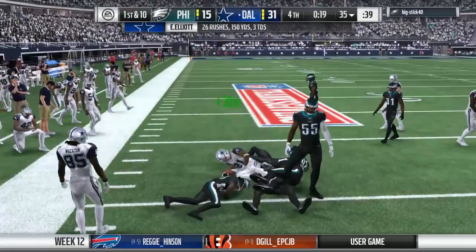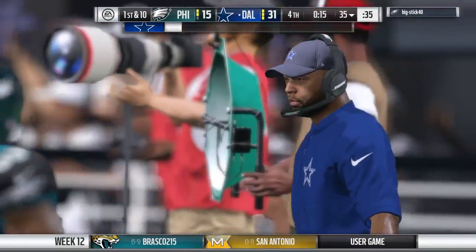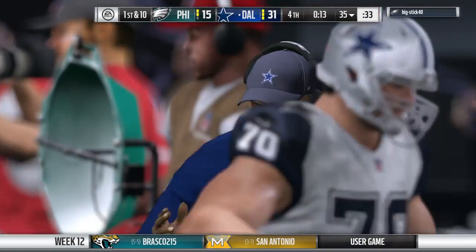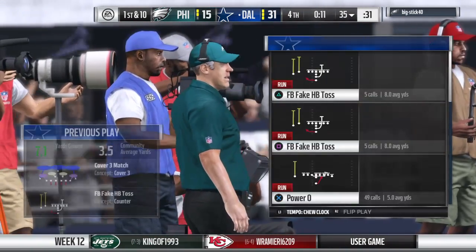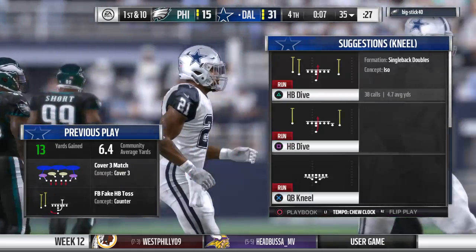They give him 13 yards there on the play and a fresh set of downs. Another good run for him. What else is new? That'll put him right at 150 yards for the game, so he's really made his presence felt in this one.